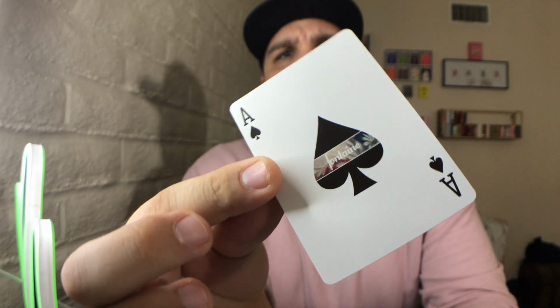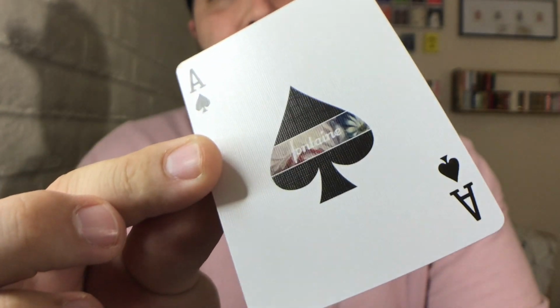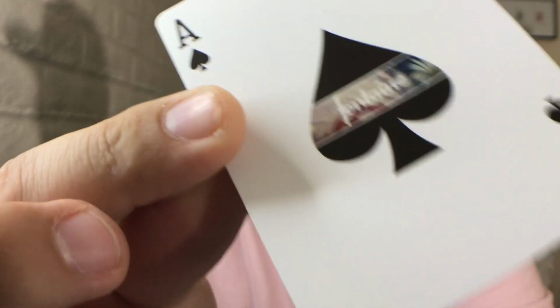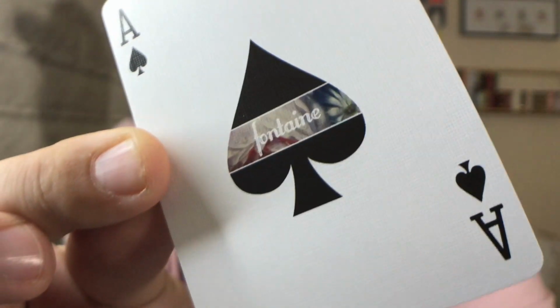Classic Fontaine Ace of Spades as well. It's just an enlarged spade pip with that stripe going through it. It says Fontaine and has that floral pattern on the inside. Again, this is something that you see for the decks that Fontaine does that are not collabs. They kind of have this formula that they've worked out that they do on all their decks.